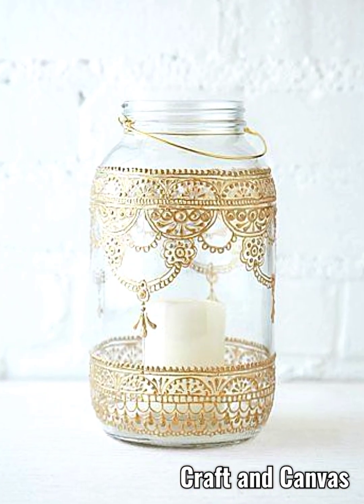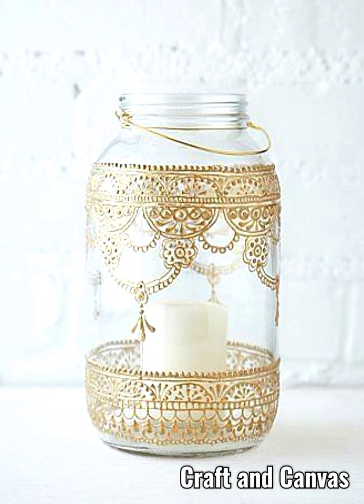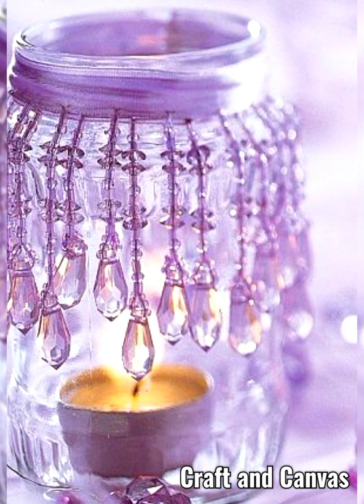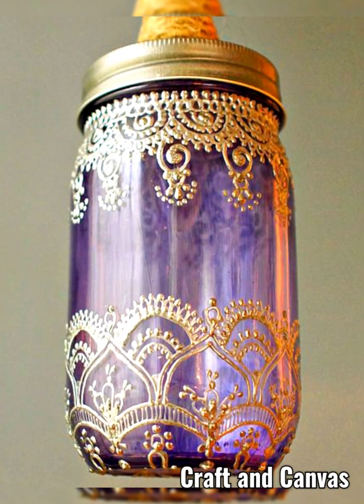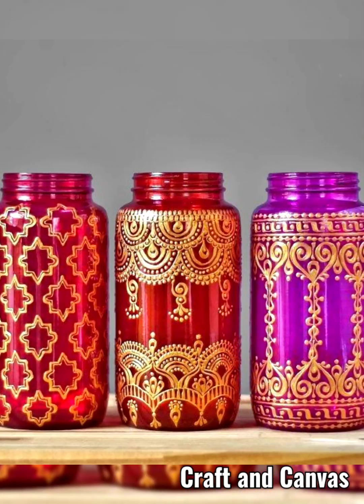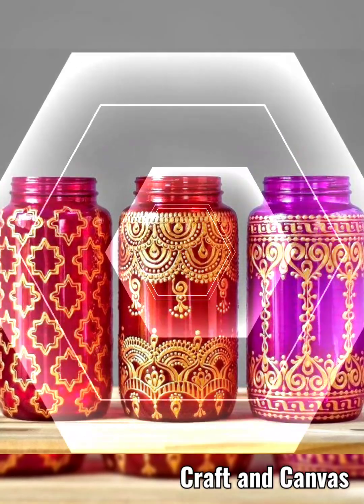On a dining table, they add romance. On a bedroom shelf, they create calmness. In a garden, they look like fireflies dancing in the dark. And here's the best part: recycling mason jars is eco friendly, cost effective, and emotionally rewarding.